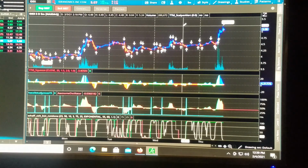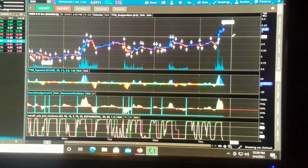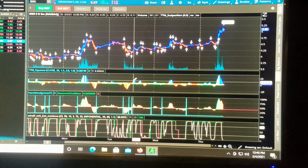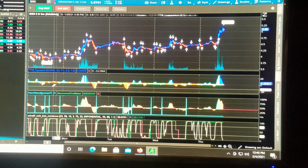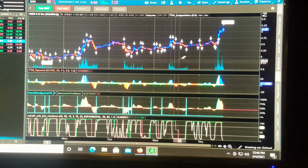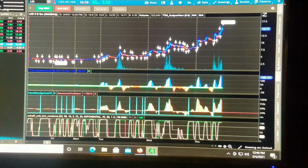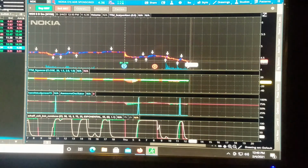5-minute chart. Up, up, up, up, up, up. Valid. Almost every single one of these entries across this board here were valid, so I think that we're going to look to trade Ideanomics, IDEX, and possibly even this LIZI and Nokia, because Nokia looks like it's at a very nice low.